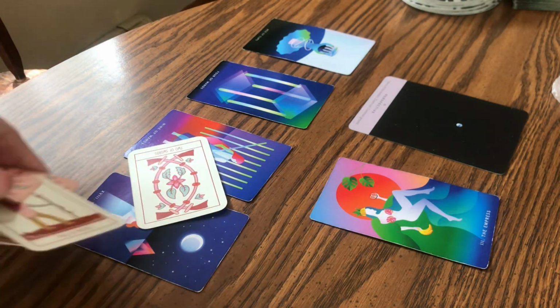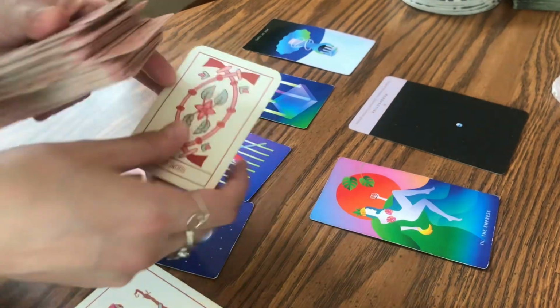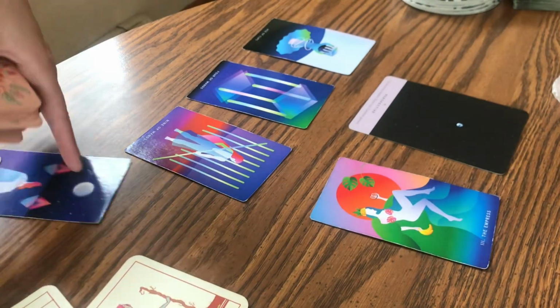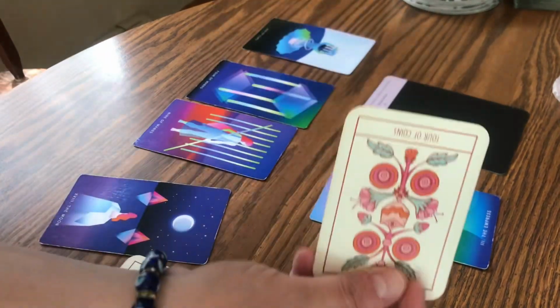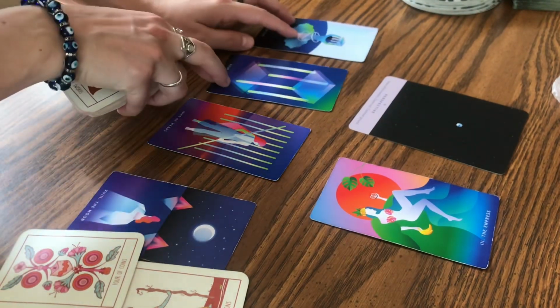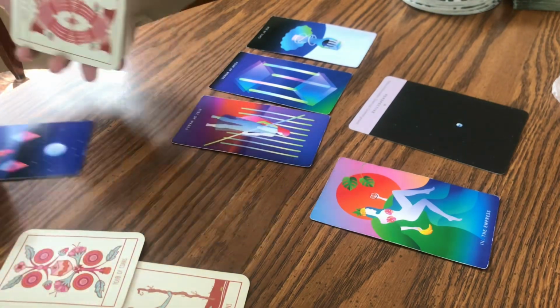I want to see what this Moon is about though. Yeah, the Moon is about making a decision. Two of Swords. You feel like you're stuck between a rock and a hard place. You have to make a decision. You're frustrated. There's delays. But once again, this Moon, Four of Coins in reverse, it's not really giving me somebody being deceitful. It's giving me more of trusting yourself, listening to your own intuition.